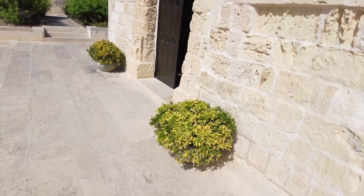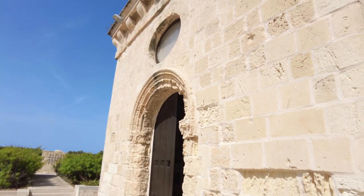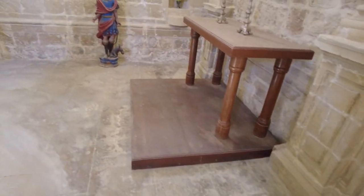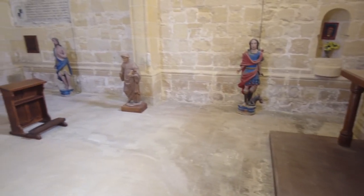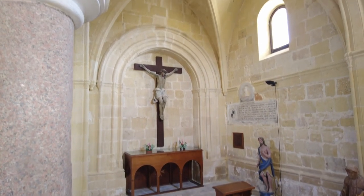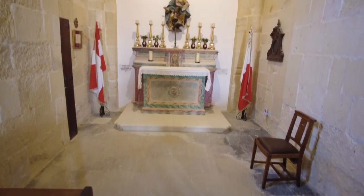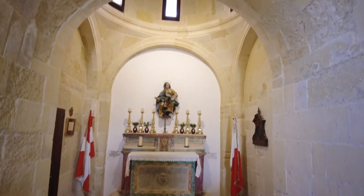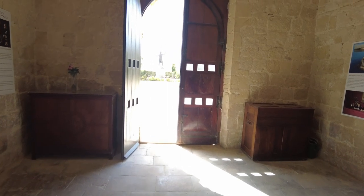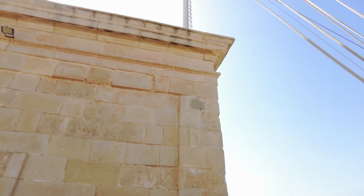So we're going to this chapel, which dates from 1274, but it's been much improved, updated, etc. And it was used as a gunpowder store as well at one point. Let's go inside. This mast comes from a Royal Navy ship of 1910.